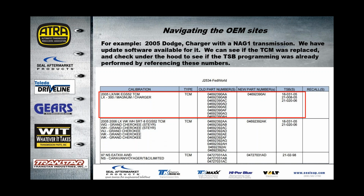Be advised that you can have the wrong module in there and you'll probably have codes that you can't get rid of, and you probably will be able to program this module, but it won't work because it's not a number that this application recognizes. So again, these part numbers are all the part numbers that are expected to match with the application. Again, we have the latest part number available too, and all the technical service bulletins that apply to this vehicle.